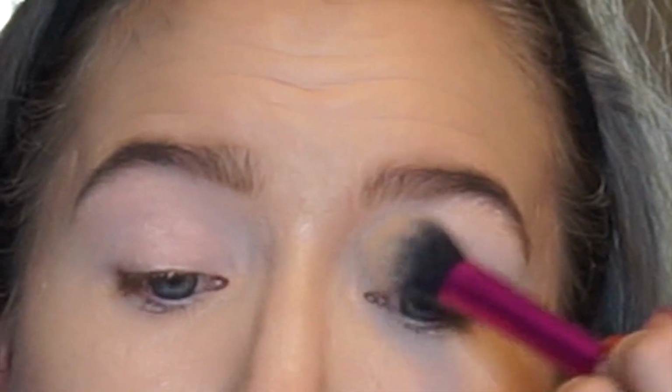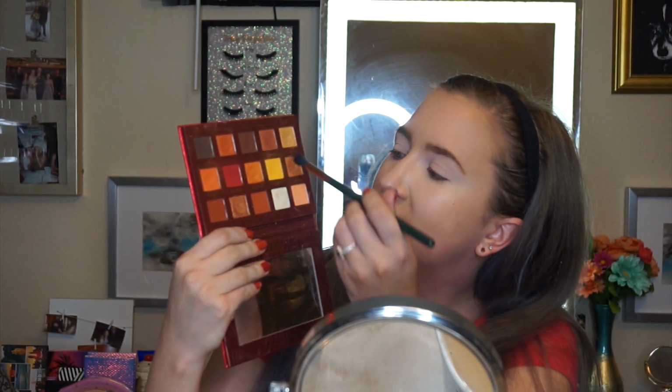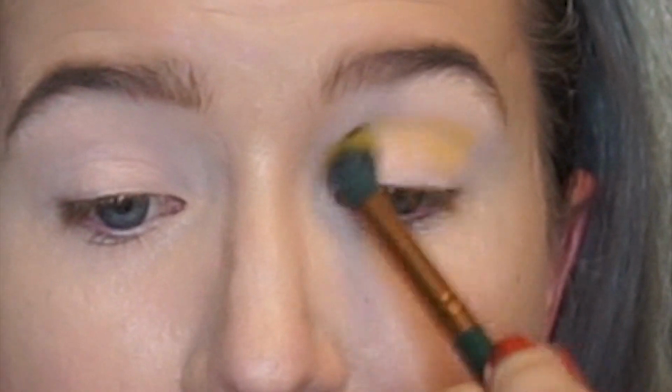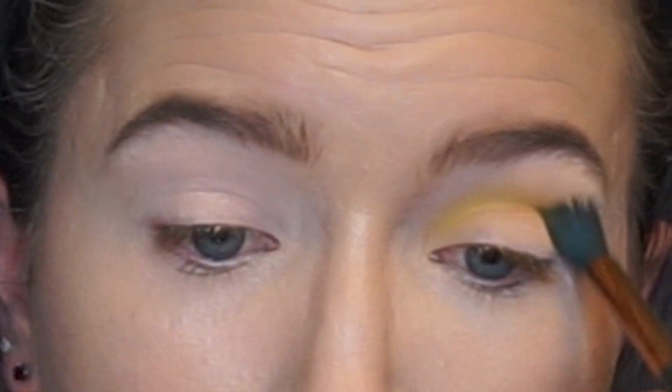And I'm just going to set the primer with a translucent powder. As you can see, the primer really brightened and canceled everything out. So next I'm going into the Bad Habit Solstice palette in Summer right here. I'm putting that into the crease.